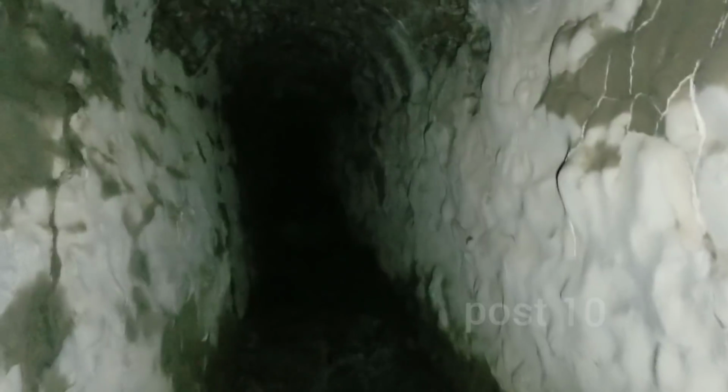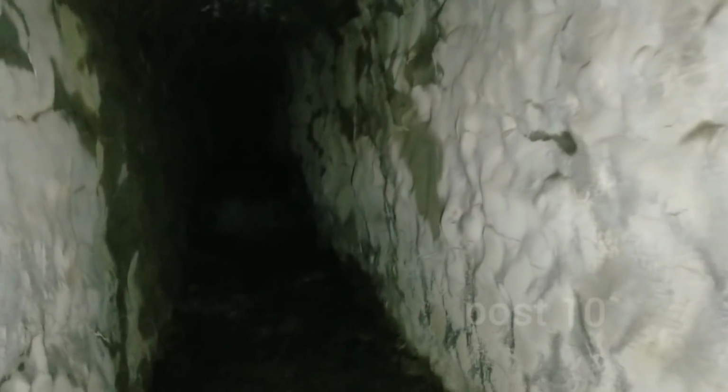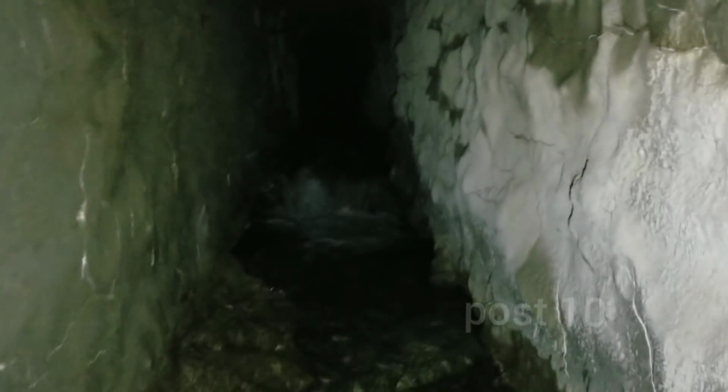This culvert is amazing. Look how it's made. It's so smooth, the floor. This concrete they put all over it. That scared me for a minute. Water's getting deeper again. We got a waterfall in here.